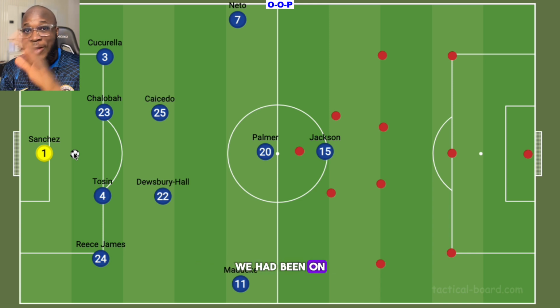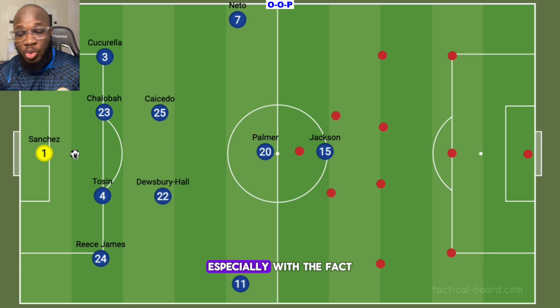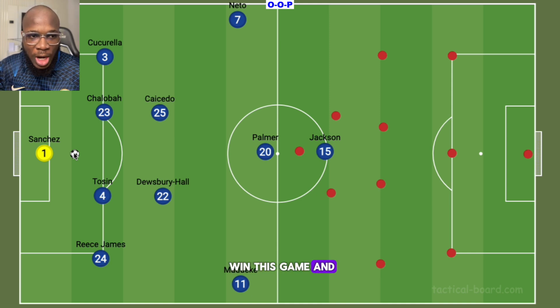We had been on a 5 game winless streak in the EPL, so we really needed to win this game, especially with the fact that teams like Manchester City, Aston Villa, Bournemouth, and the rest, Newcastle, they are all vying for top four right now. So we needed to win this game, and we got the win.